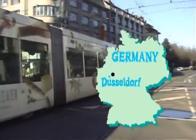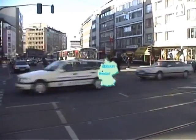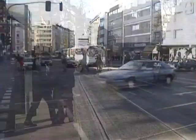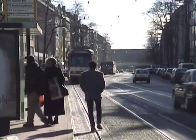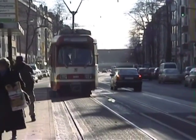Düsseldorf, the capital of Nordrhein-Westfalen state, is well known as an international city of commerce. Bakery Pass is located in the southern suburb of Düsseldorf.